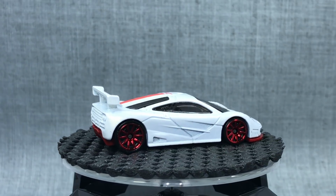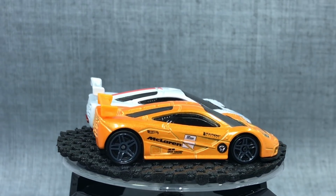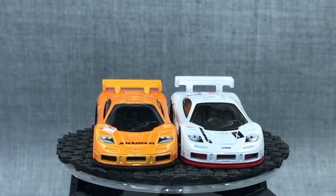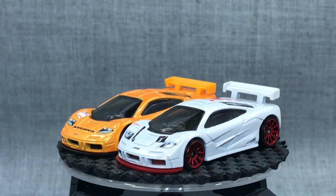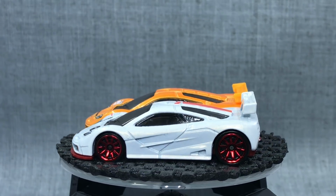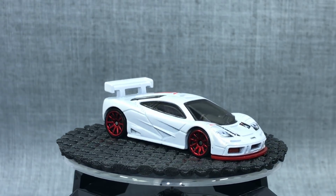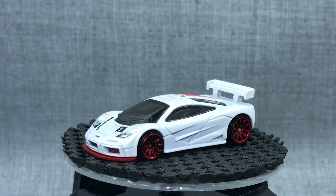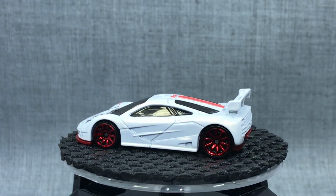It's also in the new Gran Turismo set in kind of a mustard yellow color. And now we see it in the 5-pack. And this one is so cool. Pearl white, red trim, headlights. And I like the red 10 spokes. Some of you may not. I think it's awesome.